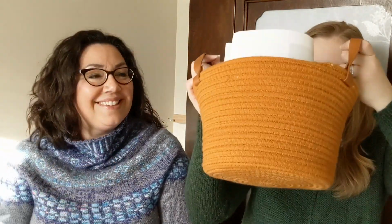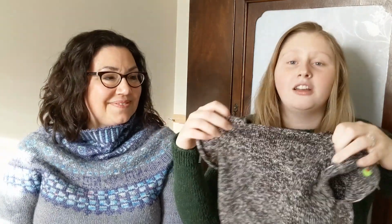Okay, my last one is Mason's, and it is no longer in his bag because it's too big for his bag, and it's now in the color work. Anyway, this is why I don't have a finished object, because I could have finished a couple different things if I just did those instead. But anyway, this is his sweater.